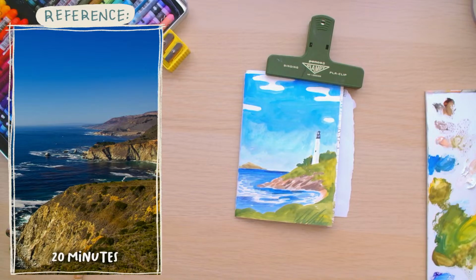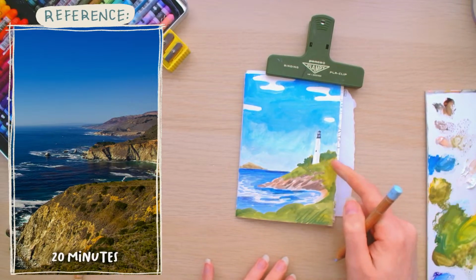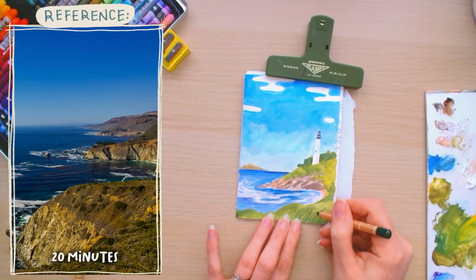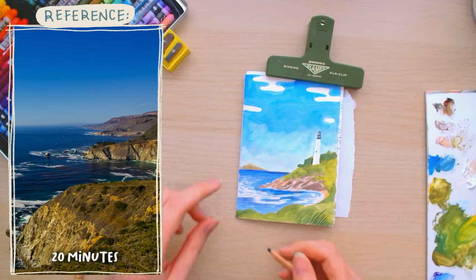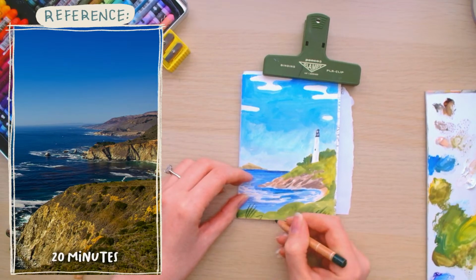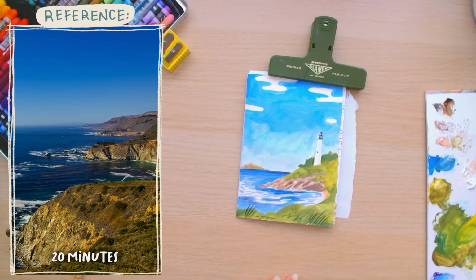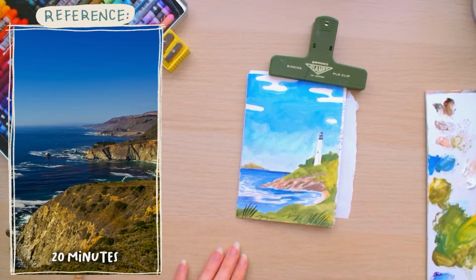So for a time check for you, we've got 2 minutes 45 seconds left. This is still quite wet, but I think this is dry in the front, so I'm going to do my usual little grass lines and suggestions, and maybe I'll add some here. Oops. Do my usual little scribbles. I also find that the dark indigo works really well, even though it's not green.